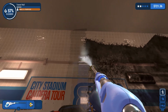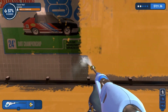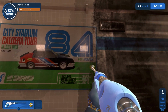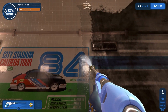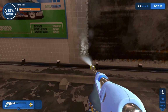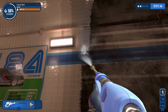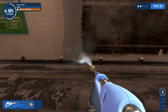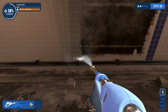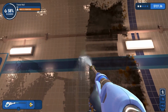So we're getting the advertising board, we're getting the pipe, we're getting the tunnel wall, and sometimes we're getting the lights. I was going to say I have a feeling that I have missed out on quite a bit on that board. So as soon as I see that, 84, I just think Sega. It's like a Sega font. I don't know if that has a particular name for that. I mean, it could be Sega font for all I know. Tunnel wall is almost there. I'm sure there'll be bits that I've missed out and they're on a low percentage, or rather high percentages of being cleaned, but they just need to be finished off.